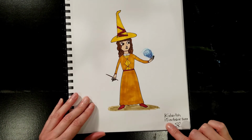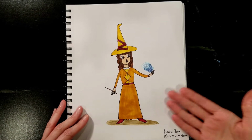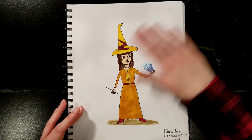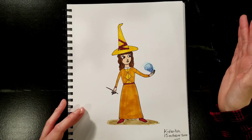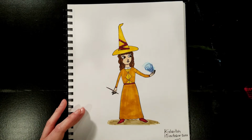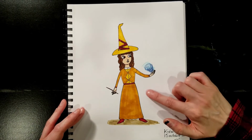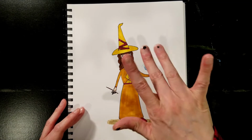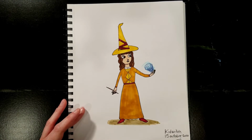On October 15, I had to draw a kid witch. So this is really cute. I decided to just draw a younger witch practicing magic. I gave her a yellow brownish suit with a yellow hat with some ribbon. I think she's really cute. The hand here is pretty. The hand here is crooked. So yeah, I'm gonna get better at this.